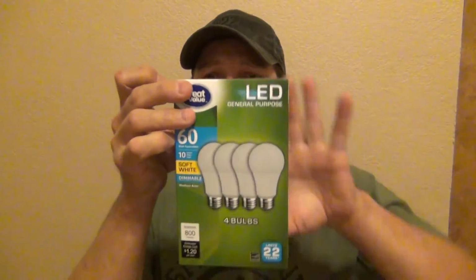And then I also have a couple packs of these. I bought these at Walmart. These cost, based on 3 hours of runtime a day, $1.20 a year to run. And they're 800 lumens. They are very much a good replacement.